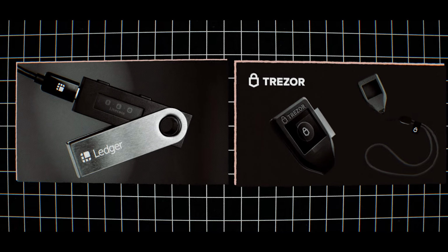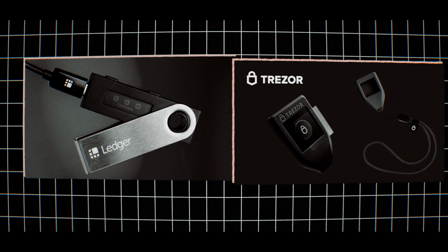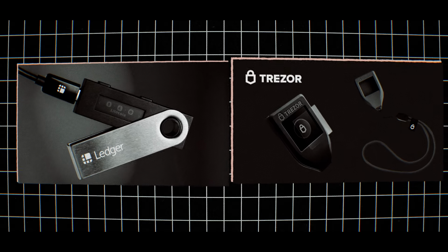So there's Ledger and Trezor. They're like the Nike and Adidas of the cryptocurrency space. So do you really need to have a hardware wallet and fork out $150 or almost $500? Not really, unless you want to absolutely maximize your security.